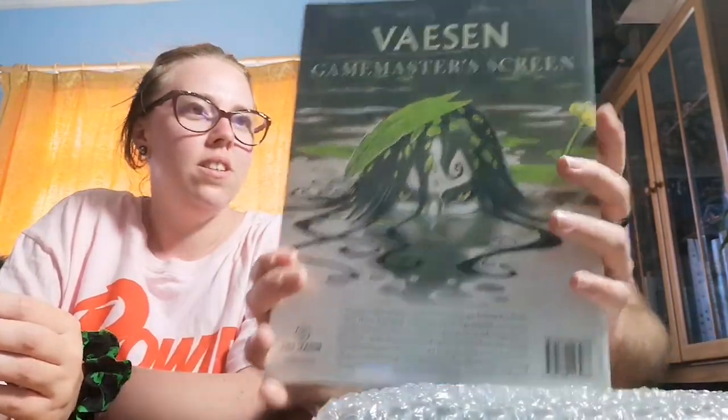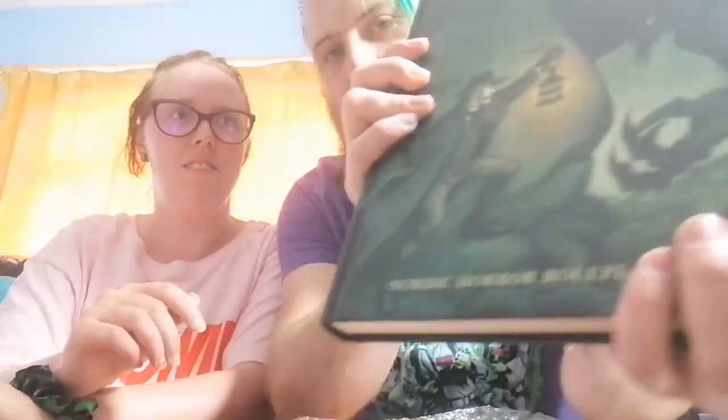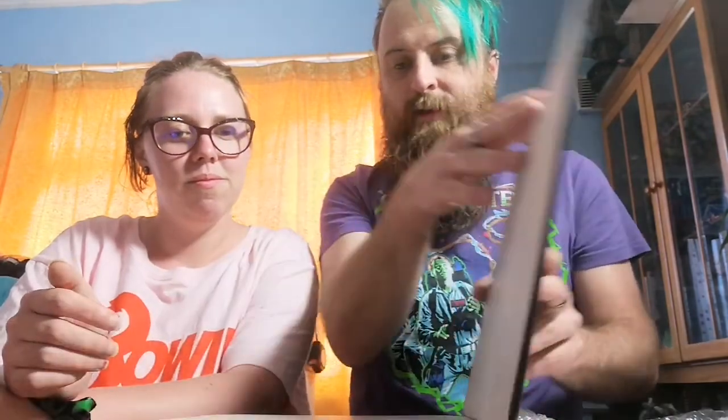Let me see that. Comes with a Vaesen GM screen. And it comes with the Vaesen core book. Oh, that is lovely. It has a cool textured front, it's not gloss. And this book, I have loved the artwork in since I discovered it.